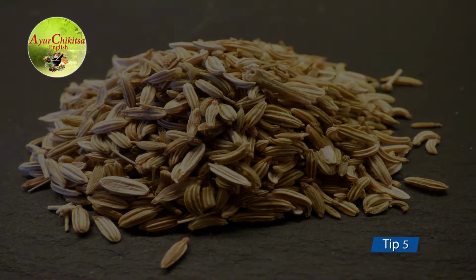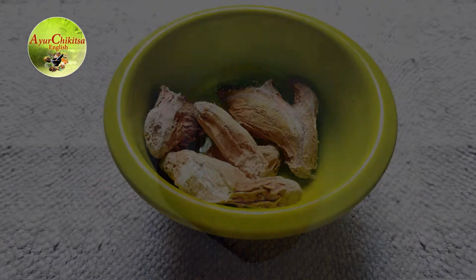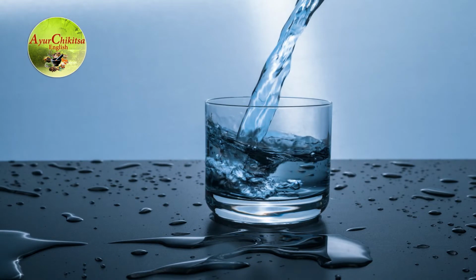Tip number 5. Take fennel seeds and dry ginger, roast in ghee, make a fine powder and store it. Take 1 teaspoon of the already prepared powder, mix with 1 glass of plain water, and drink daily.